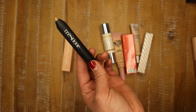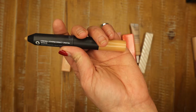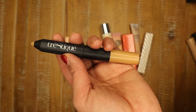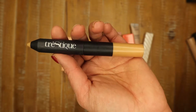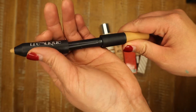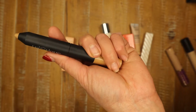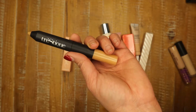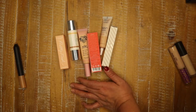Then I have this right here, and this is from Prestige. I got this in a BoxyCharm. This was their Conceal, Cover, and Correct Crayon. I'm actually going to let this go. I don't feel like it gives enough coverage. I feel like it creases like crazy, and then I tried to use this as a shadow base since the color is pretty good for that, but it makes your shadows crease. It's not the best for that either, so I'm going to let this go because I probably would not use it ever again. So yes, I got one away, and then the rest I'm keeping.